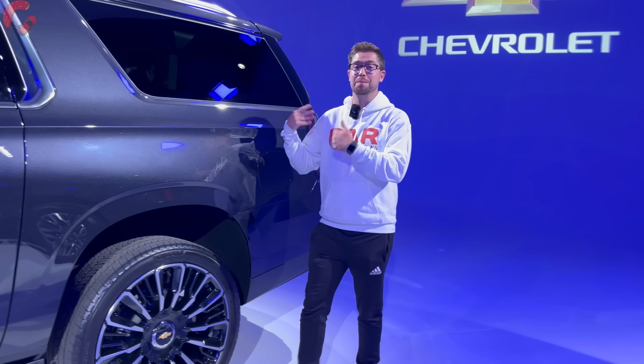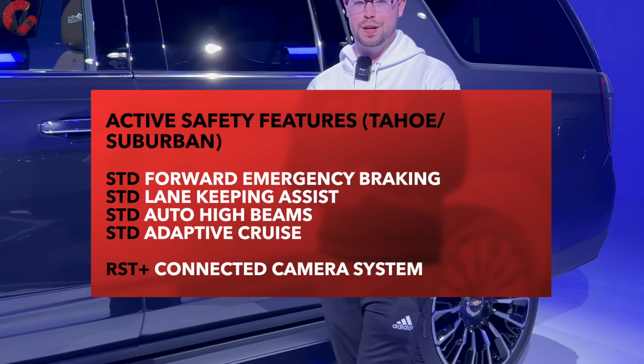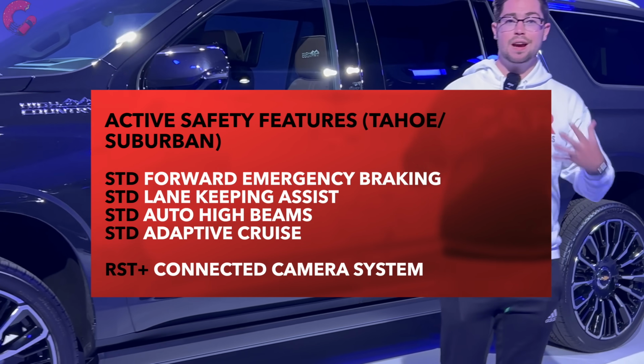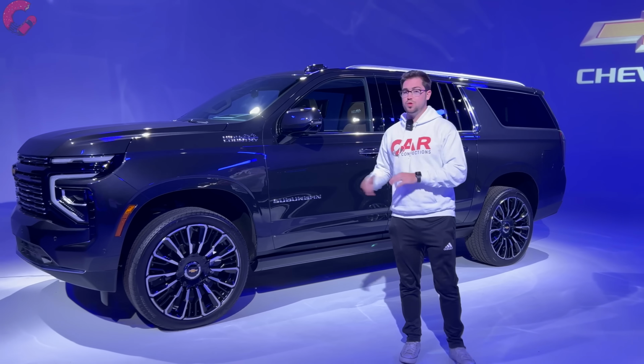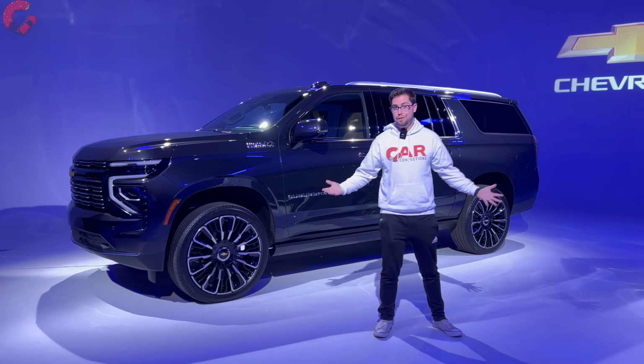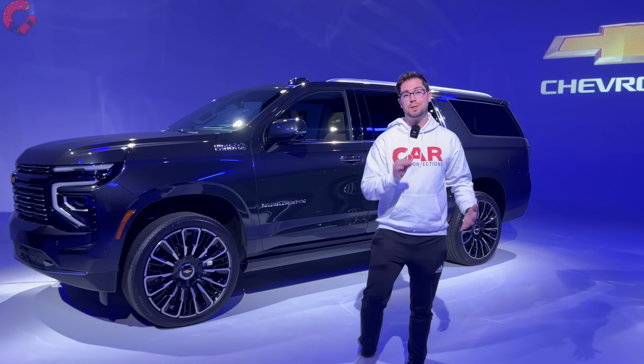Now, another area for big improvement for this big refresh is in your safety systems. Chevy is actually including all 4 of your active safety features as standard equipment, and they've really emphasized putting cameras and safety first with this 2025 model, which I'm very happy to see. But without further ado, I know you're waiting to see the updates Chevy has made on the inside, so let's go ahead and check that out.